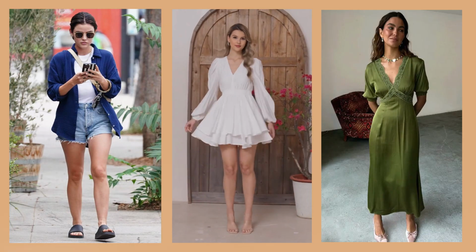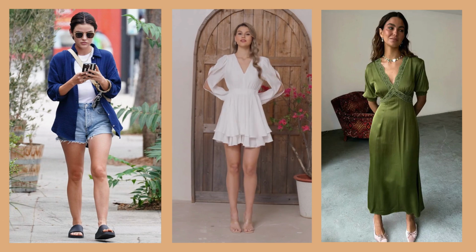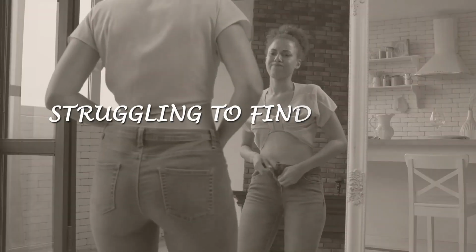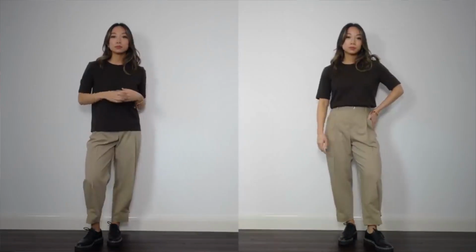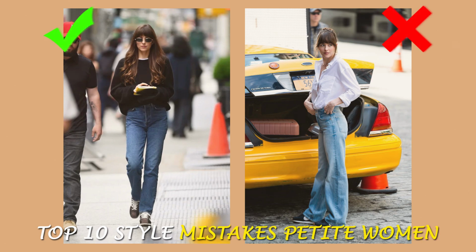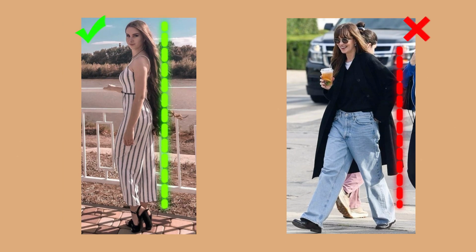Did you know that some of your favorite outfits might be making you look shorter? If you're tired of feeling drowned in fabric or struggling to find clothes that flatter your frame, you're not alone. Stick around because I'm revealing the top 10 style mistakes petite women make and how to fix them in seconds.